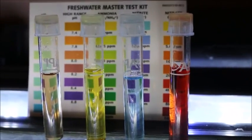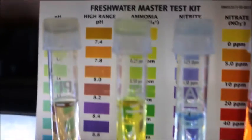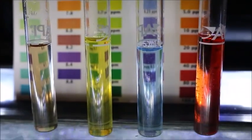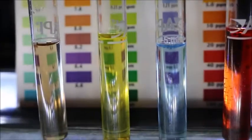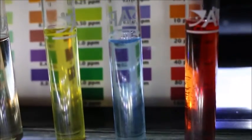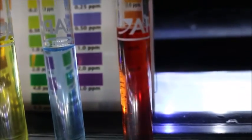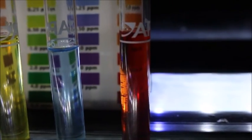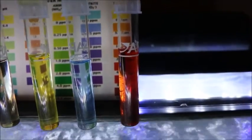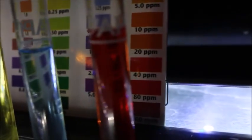So the second part of the entry was he wanted to see our water parameters. You can see my pH is a really light brown, probably a 7.4-ish. It's a little low. I might have to get some more crushed coral in my substrate to bring that up a little. Good news is, after Malawi Cichlid Amateur had me do this, my ammonia is back at yellow, which is 0. My nitrites have always been at blue, which is 0, which is great. And my nitrate, I'm 1 day away from my water change, so it's expected to be a little bit high.